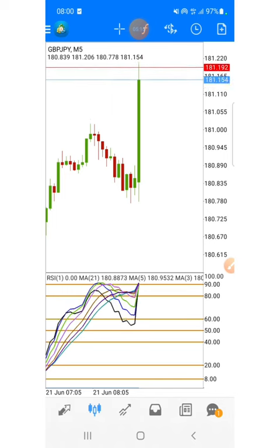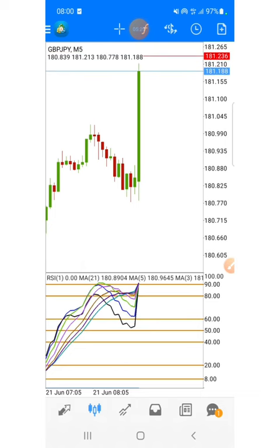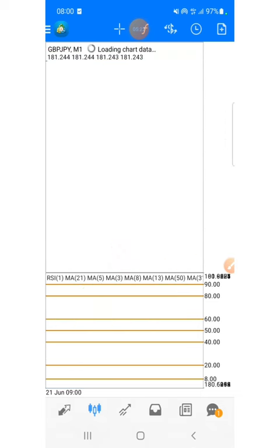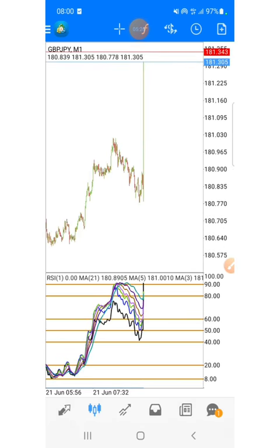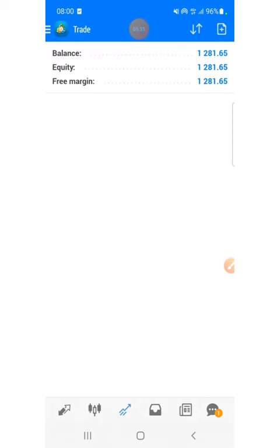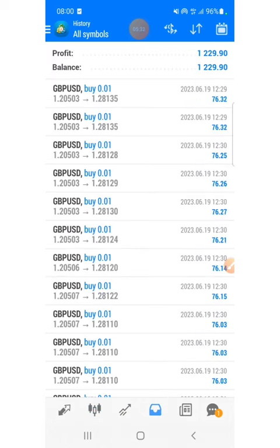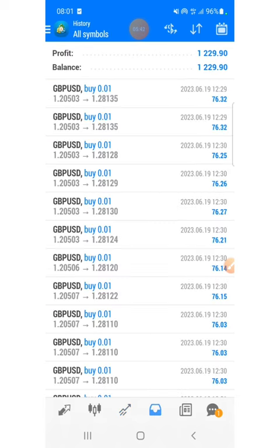As you can see, the market is still going up, but you don't have to be too greedy, because when you're greedy, that's when you lose money. You can see how the market went higher and higher, but we're already out, and you already made 300 and something profit. So we already made 300 and something only for today, this morning.